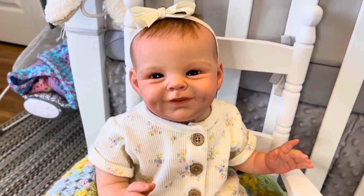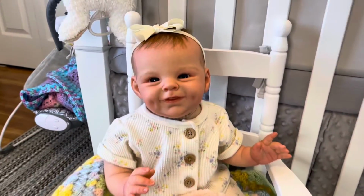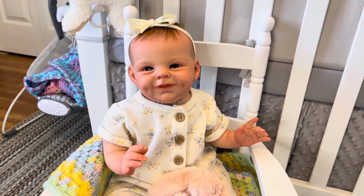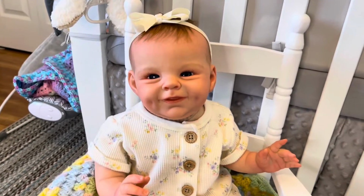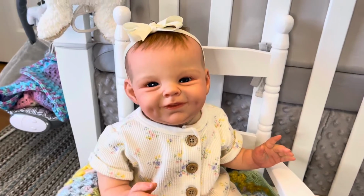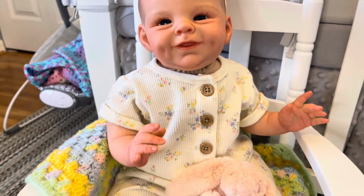I have little Miss Shaya here looking super cute, and she is taken. She is a custom baby for Auntie Kim, and she is finally ready to go home. I just had to do a photo shoot with her, and she is super adorable. Isn't she the cutest baby ever? This is the Shaya sculpt. Love those dimples, love that smile.